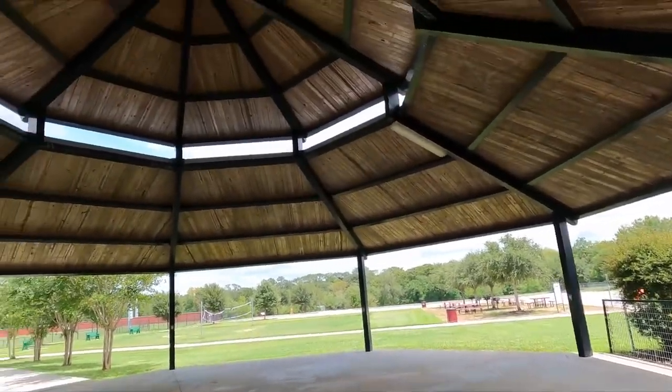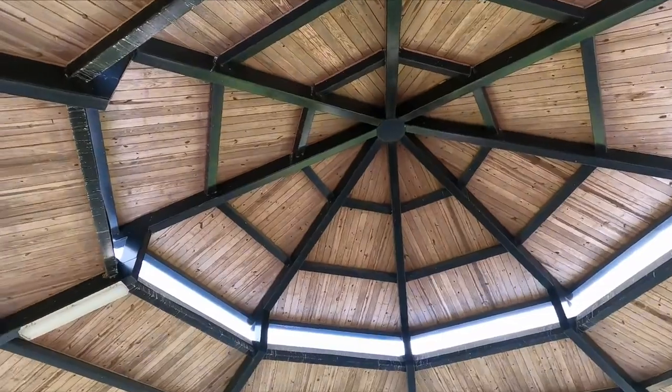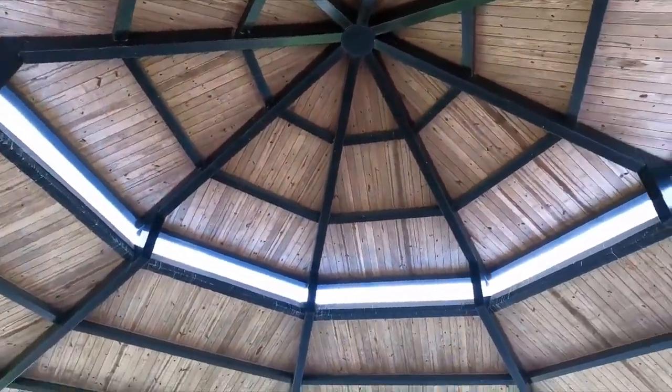Got this nice huge Pagodium up here that's just gorgeous. Yeah.